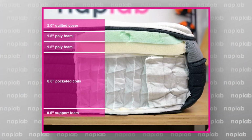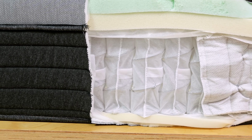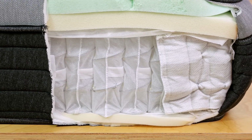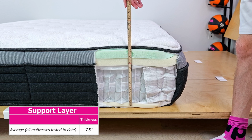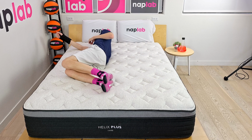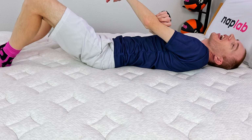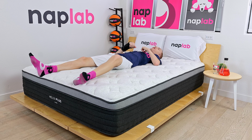The mattress includes 8.5 inches of support materials, including a zone 8-inch pocketed coil unit and half an inch of support foam on the base. This is a good bit thicker than the average 7.9-inch support layer based on all of our tests to date. The zone pocket coil unit creates more support where your body needs it, namely in the center of the mattress. This helps resist sagging and better keeps the spine in a neutral alignment.